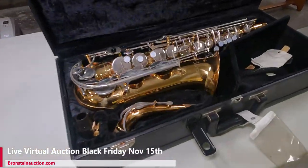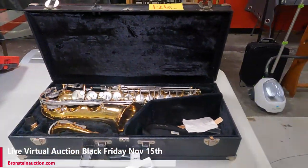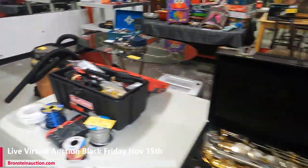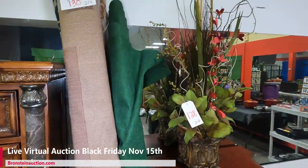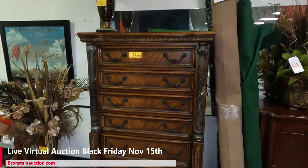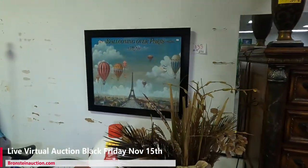We got a really nice saxophone, so pay attention here. Absolutely phenomenal saxophone ready for you. Got some bar stools. We're going to walk you on over here. Some really gorgeous, very unique ornate furniture. We have rugs. We have plants. Super nice tall boy dresser. And we have a really nice lamp. Bring it on over here.